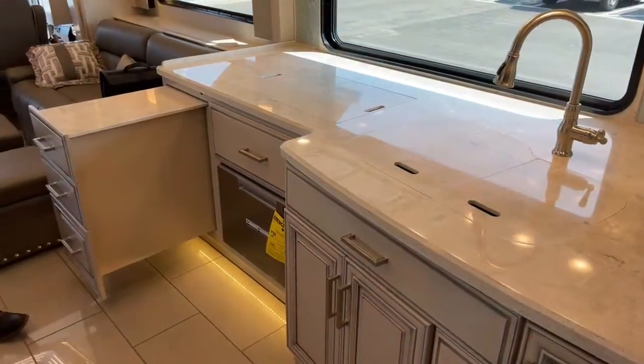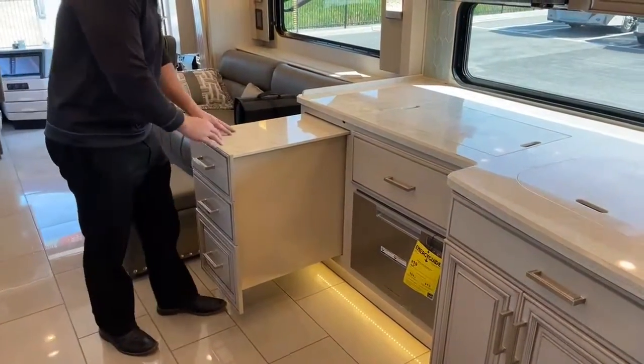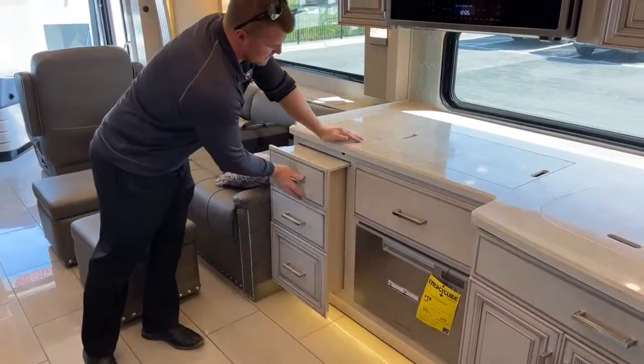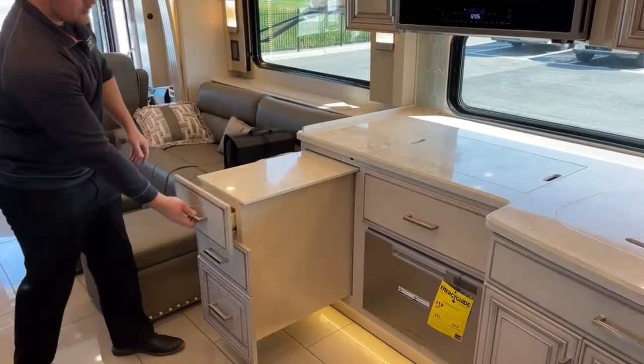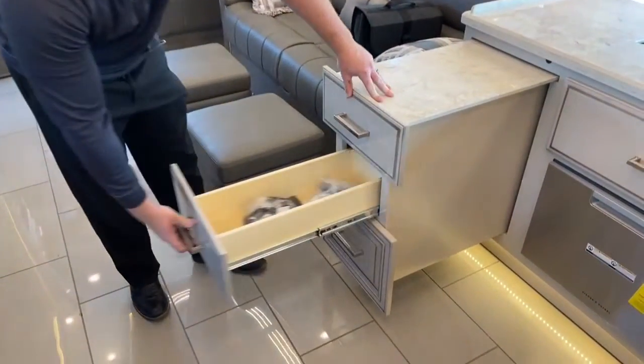Now over here on the left side of the kitchen, we do have a little pull-out kitchen extension just for more prep space. Just a button right here you saw. It wasn't that hard to make it come out. Push the button, it kind of does all the work for you. You just got to give it a little guidance. Now we do have full-length drawers in that extension as well.